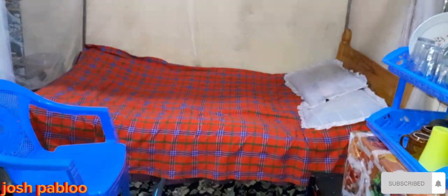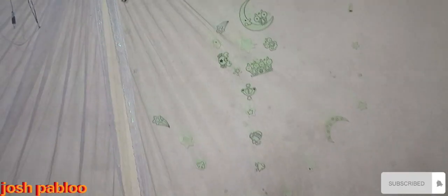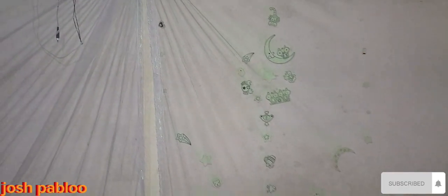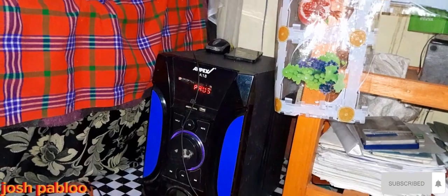From the bed, let me show you the wall, there are some decorations there. Stars, I don't know what they are called, I guess they are the glowing ones. And now down here there is this. Let me show you. There is a speaker over there. That's where the electronics connections are. Then after this side you come to this side.